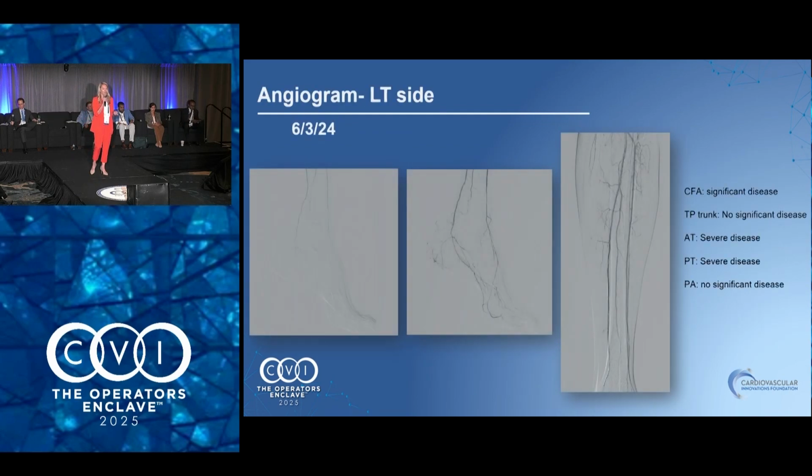So continuing along this course, Dr. Hamad took her in for another angiogram on this left side. She's also got some severe disease on this side, ATPT. She's got significant disease.